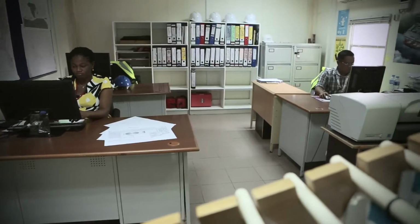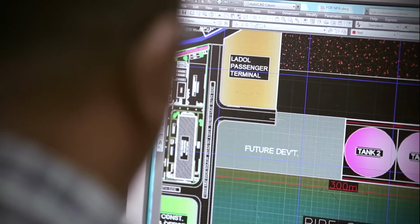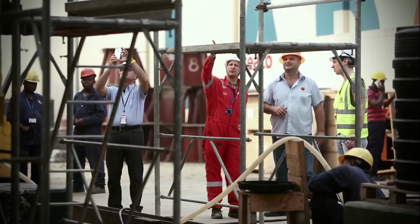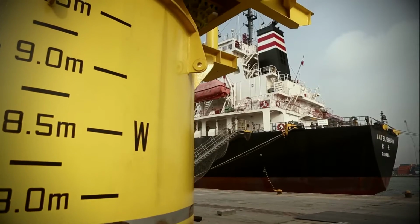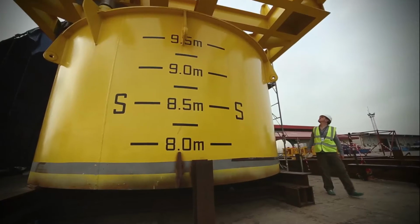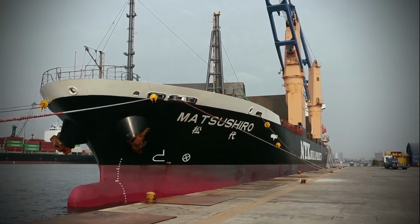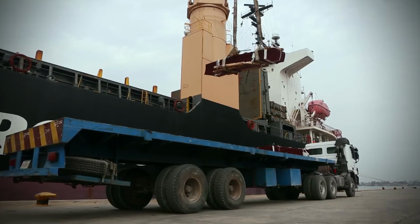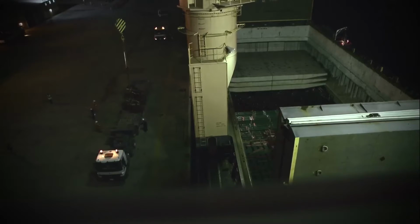Ladol's success is driven by its world-class infrastructure, efficient IT operations, and an expert on-site team. Ladol's physical infrastructure is designed to support the largest maritime and oil and gas projects in the world. The free zone has a 200-meter logistics quay wall and a 500-meter high-load-bearing deep quay for fabrication and manufacturing.